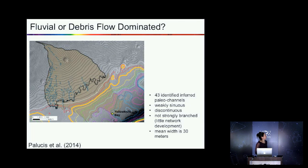We don't see a lot of branching on the fan, and that's something that we do see a lot on terrestrial alluvial fans. You see these branching channel networks, and that's often because of rain falling on the fan, not just water being supplied from upslope. We found the average width is about 30 meters, which is pretty appropriate for a fan of this size. We also don't see any indication of debris flow deposits. We didn't observe any levees that you might see associated with debris flows, or lobate snouts, which are often indicative of a debris flow fan.